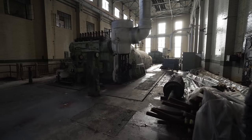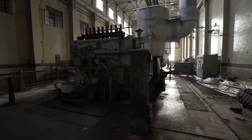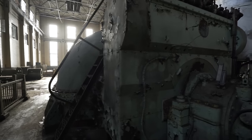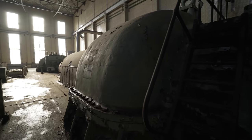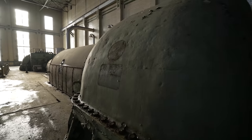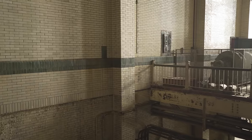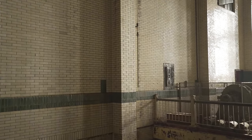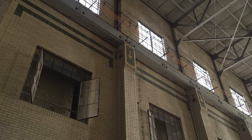These two over here are the oldest ones for sure. They look really vintage. Of course, all the nameplates are stolen by now. That seems to be a favorite souvenir of people to steal from power plants. Look at this railing and this brickwork. It's really only these plants from the 20s that you see stuff like this. Maybe a little bit in the 40s, but after that, nothing like this.